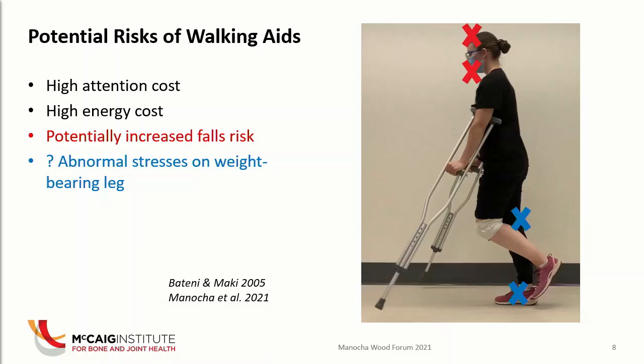We also have to think about people who might just be putting weight on one leg to totally offload the other leg. And so now their good leg might be exposed to different forces or increased forces than it normally has been. And so this can cause things like knee injury or ankle injury.